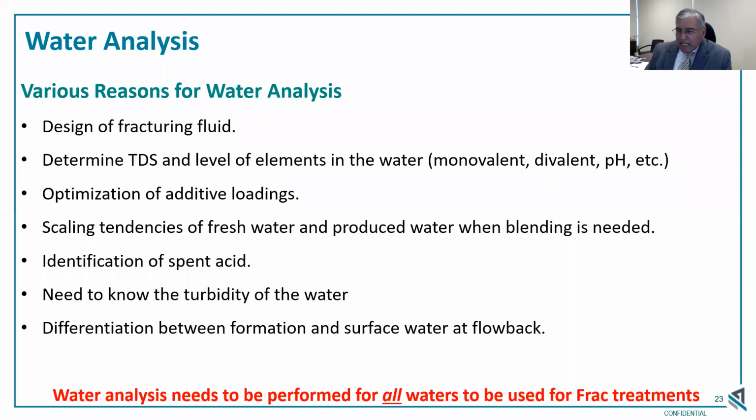What's going to be the scaling tendency between this particular water that we're using and the downhole fluid that's actually in place? Are these compatible? Are we going to have any scaling issues? And we run scaling tendencies to determine that. Whether this water has been contaminated with any kind of spent acid. It's important for us to understand the pH.